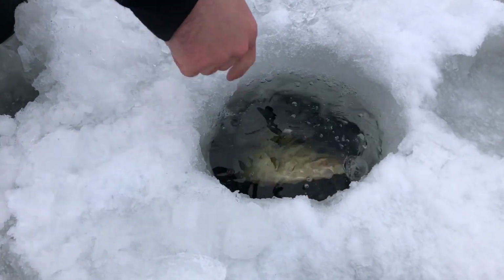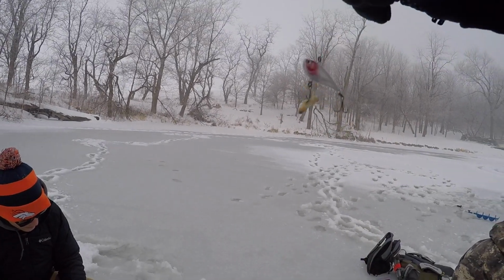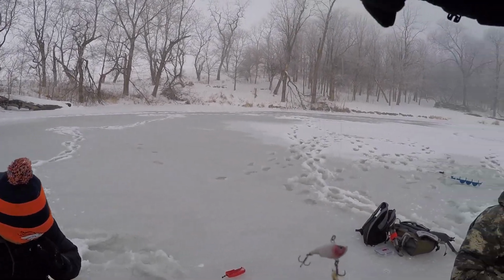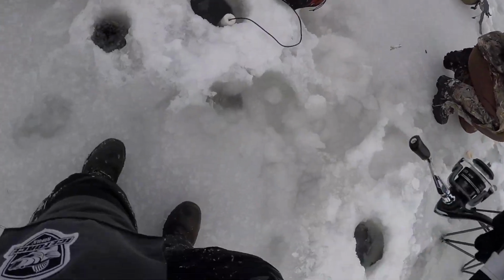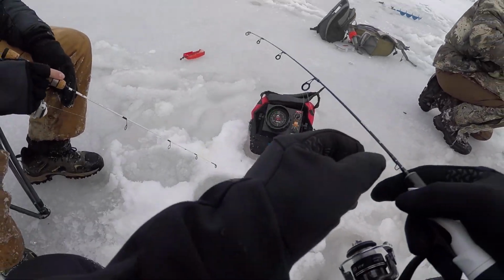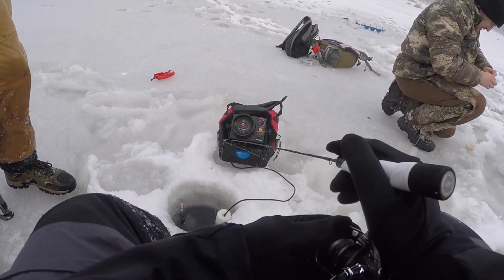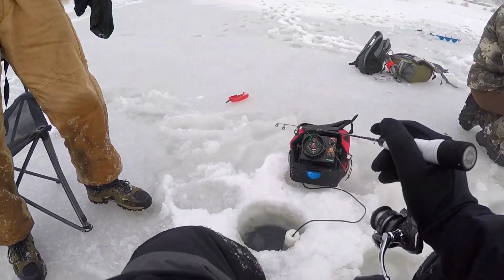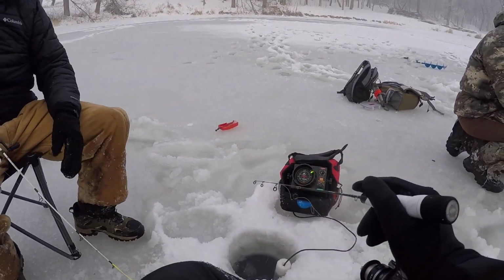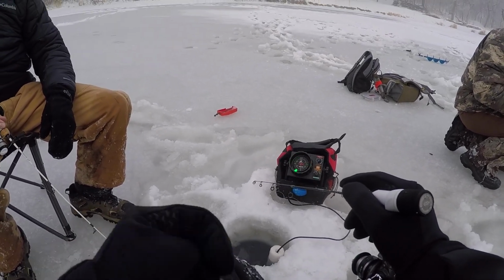Nice. There we go. So what I'm throwing right here is the 13 Fishing Micro Magic Man with a little waxy on the end of it. And we're gonna violate this hole with Wolf and see if we can. I'll switch back. No. Stay. We're good. I got my depth set. Oh, okay. So you did have a fish on right there? Oh yeah, I saw it. It was a nice bass. It was in its mouth.